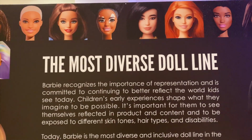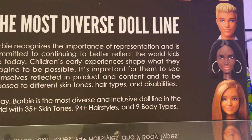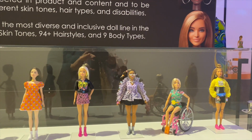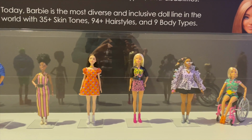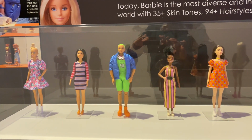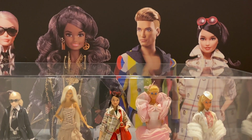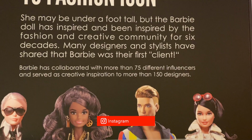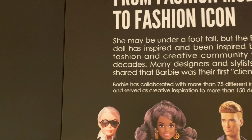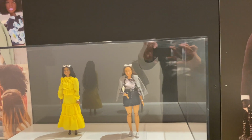Near the end of the exhibit, some fun facts. Barbie is the most diverse doll line in the world, with more than 35 skin tones, more than 94 hairstyles, and 9 body types. Who knew? Plus, she's an influencer. In 2014, Mattel launched an Instagram account @BarbieStyle, which has 2.2 million followers and countless collaborations with other influencers and designers. No end in sight for this icon of style.